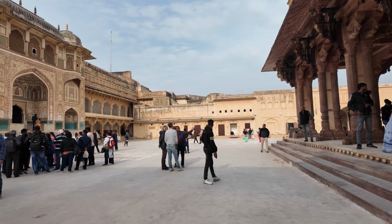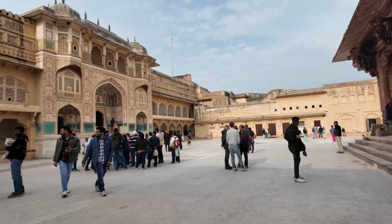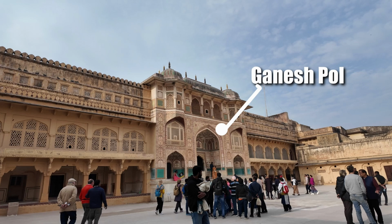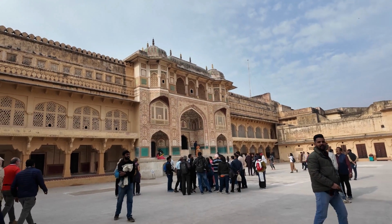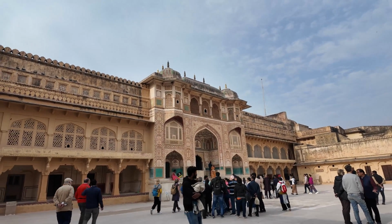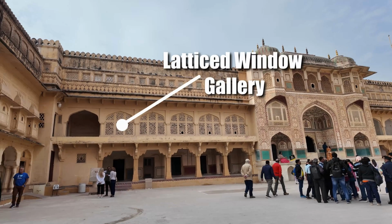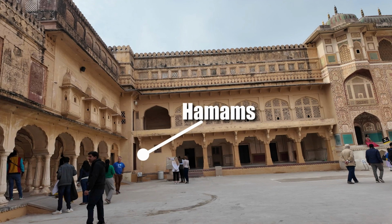Another architectural edifice that you will see besides the hall of public audience: the beautiful entrance to the private palaces called Ganesh Pol, the lattice window enclosure for queens to witness proceedings, the royal bath for the kings.